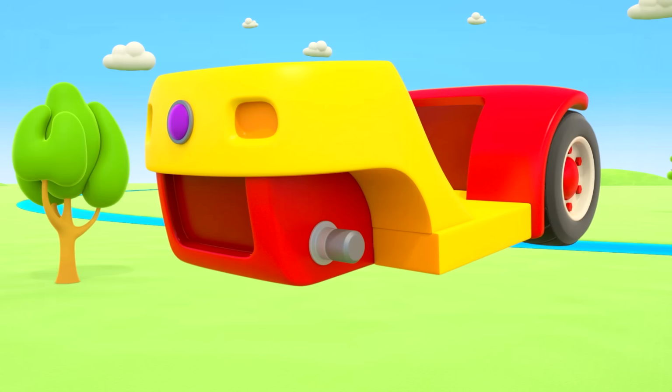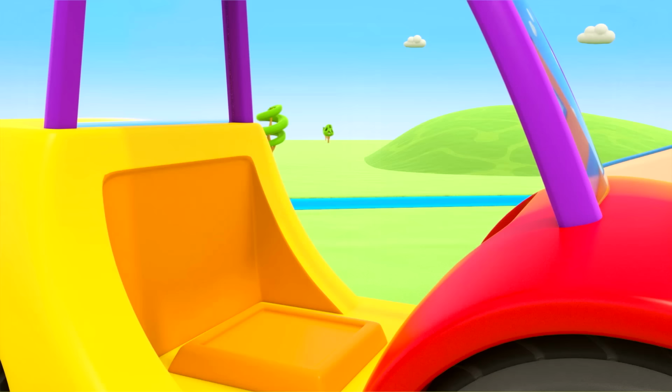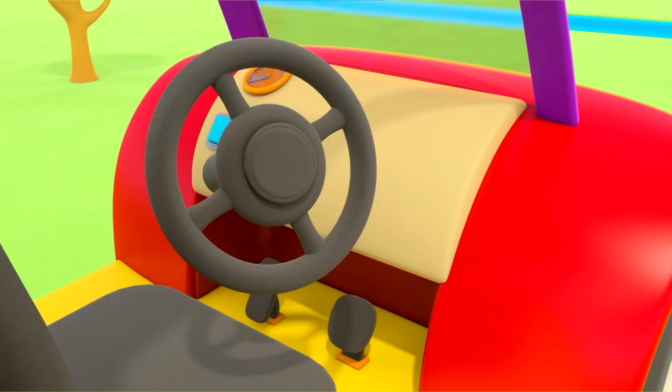These are the two back wheels. The cabin. The driver's seat. The control panel. The pedals. The steering wheel. The lever for the forks.